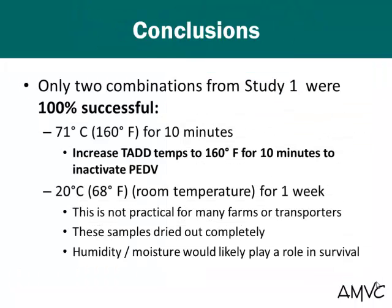So to conclude from those studies, if we look at time and temperature, only 2 combinations were 100% effective, and I think we really only want to put any faith in anything that was 100% effective, right? So that was the highest temperature group, 160 degrees Fahrenheit for 10 minutes. So what I would tell you guys is if you've got a trailer baker or if you work with a trailer baker, have them increase their baking temperatures to 160 degrees Fahrenheit for 10 minutes if you suspect problems with PED or if it's in your area. And that's probably everyone. It's kind of everywhere right now.